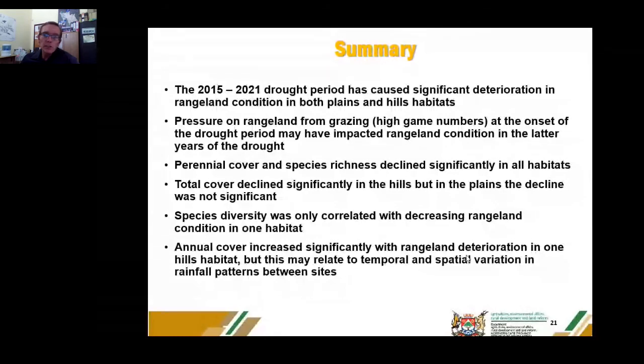Perennial cover and species richness declined significantly, as indicated. Total cover declined significantly in the hills, but in the plains, the decline was not significant. And then species diversity was only correlated with decreasing rangeland condition in one of the habitats. And then, as I mentioned, it increased significantly with rangeland deterioration in one of these hills habitats especially, but there may be other factors explaining that observation.